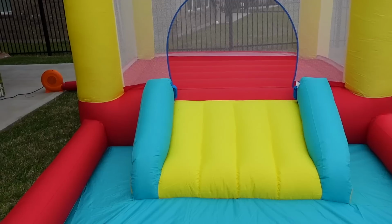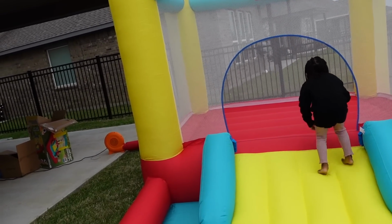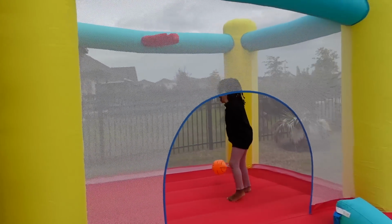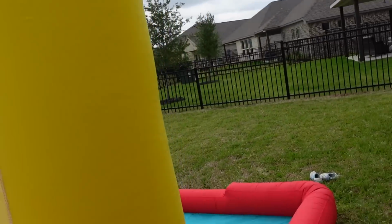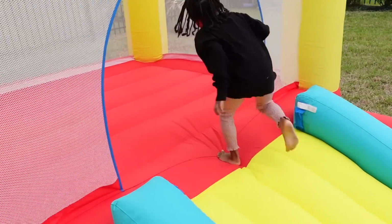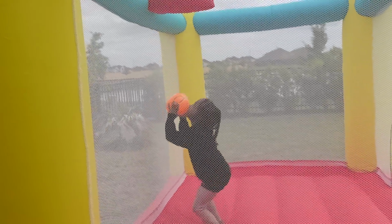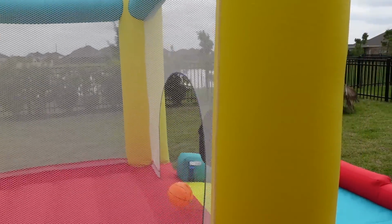I can let go. First shot. First made shot. Cool, huh? And then you can turn it into a pool. So cool. So cool. You like it? Yeah. Woohoo!